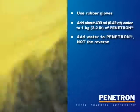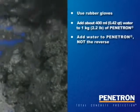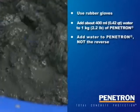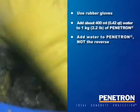Only prepare as much product as you can apply within 20 to 25 minutes. To prevent the slurry from stiffening too quickly, keep stirring and working the material on a regular basis during its application.